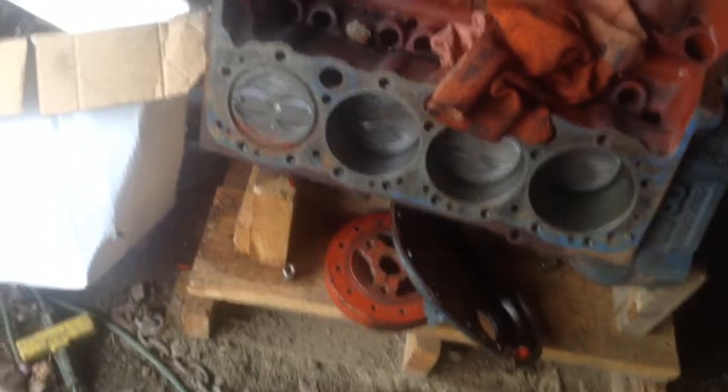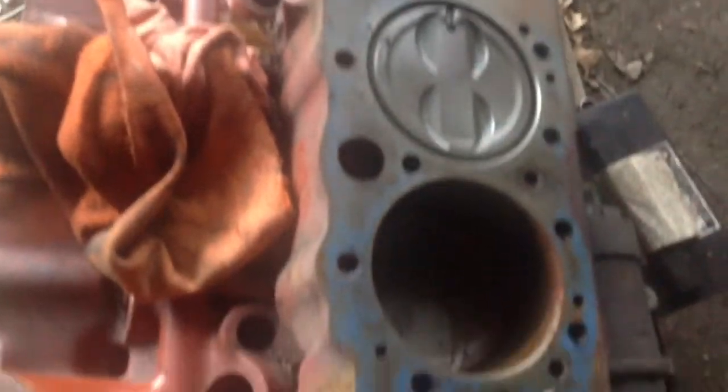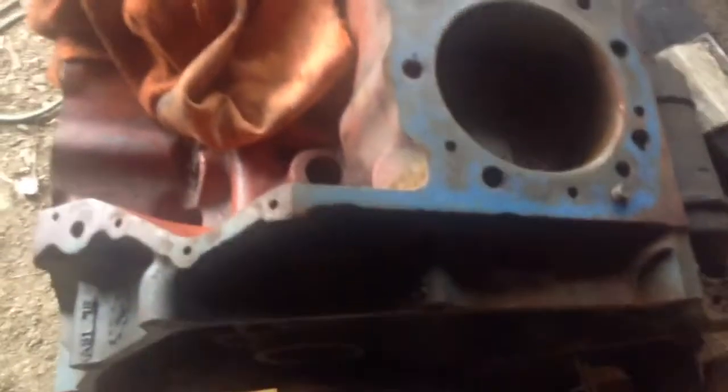As you see, this motor is not the best looking, and nor is it running. It hasn't been bored. Drain the oil out of it. Looks kind of toxic and bad.